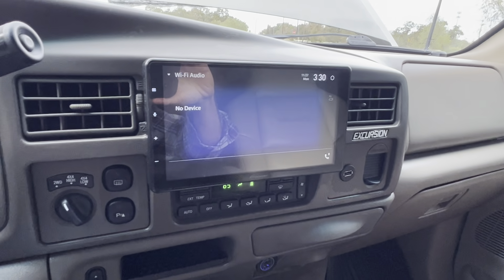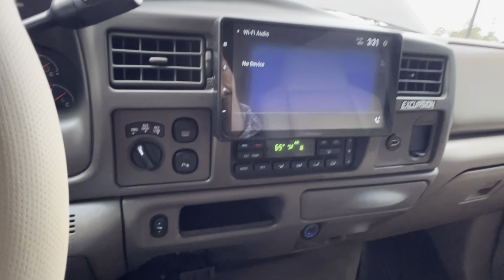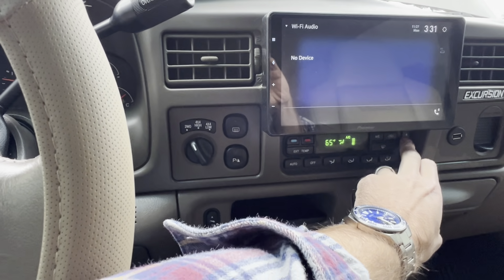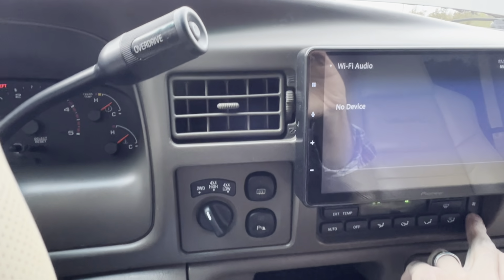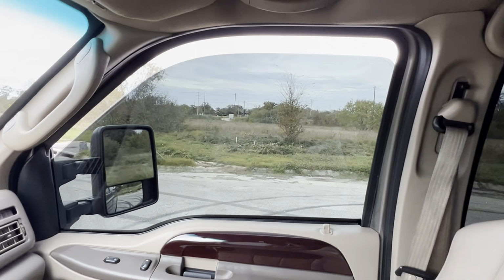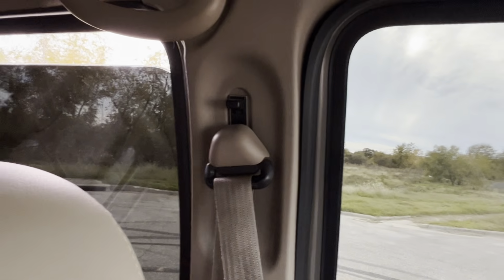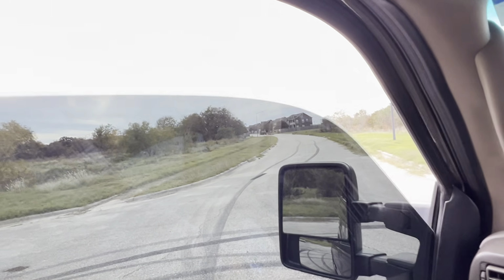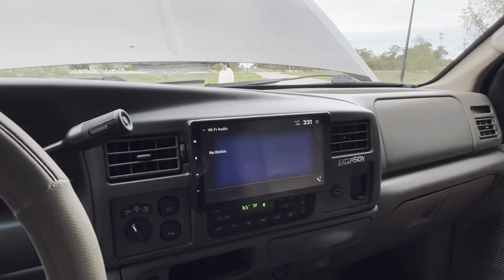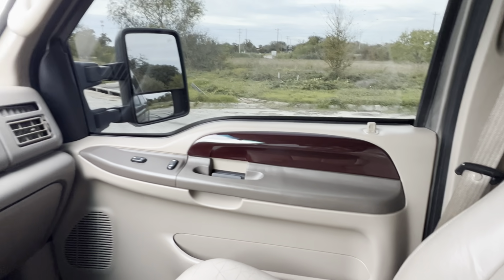You can see this guy. It does have Apple CarPlay. AC is blowing. It's a super cold day here in College Station, Texas. Hopefully you can hear the AC. 4-wheel drive works. Windows work. Radio works. The CarPlay works. Everything works. Blinkers work. Locks work. Let me show you that. Let me show you underneath the hood of this thing.